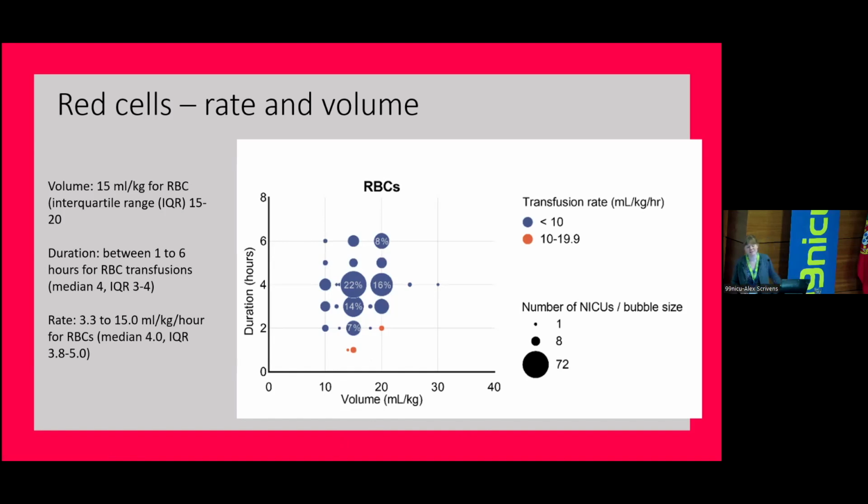And that's as much as I'm going to step on Dr. Moore's toes at this stage. But we found that some units were transfusing platelets at rates of up to 60 mils per kilo per hour, which into a small preterm brain is relatively alarming. But for red cells, we found it was mostly 10 mils per kilo per hour or less. So we tended to go slower with our red cells than we did with our platelets or our plasma.